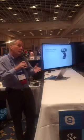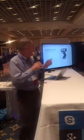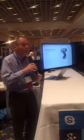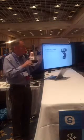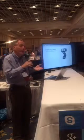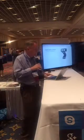So if I really wanted to do a good quality video call, I would put something on it like this Logitech camera. That's a great camera. It's about $99. Works great. Plug it in, it pops up. It's got a built-in microphone. It's got a 1080p type camera in it, so you get a great signal. So you want to look at that.